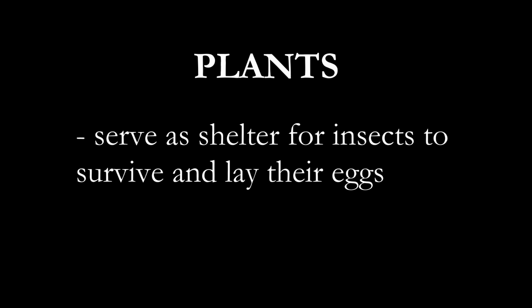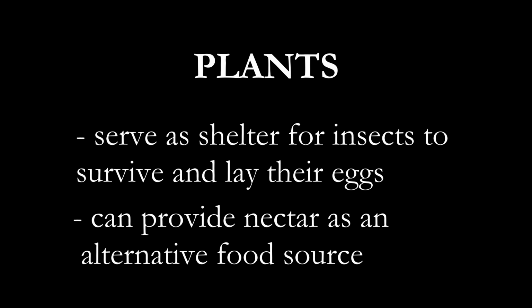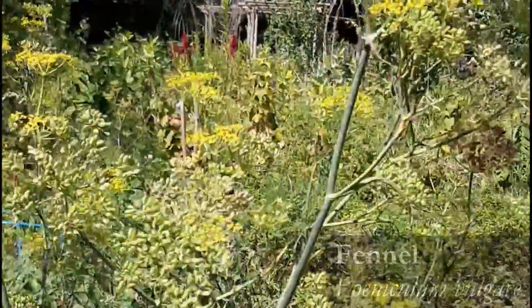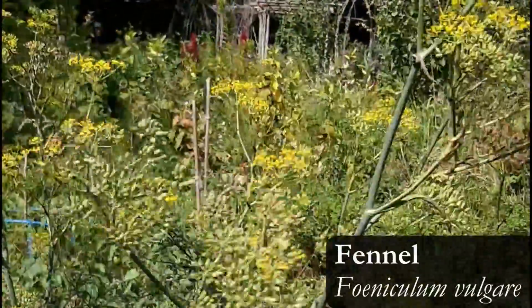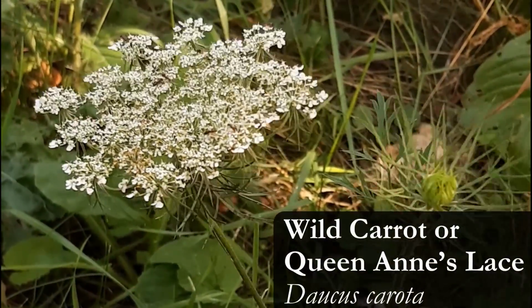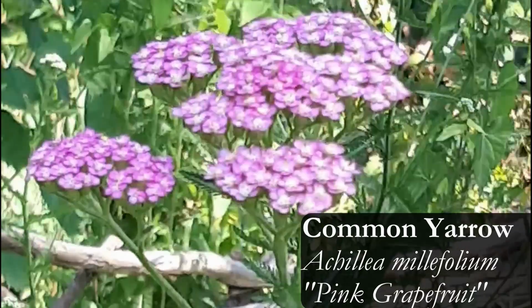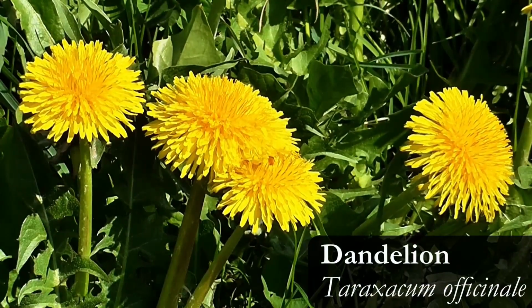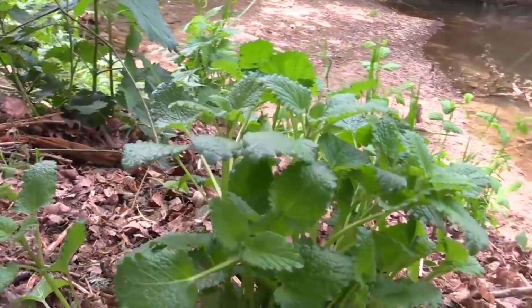Well, you guessed it, plants. Certain plants can provide predator insects with the shelter they need to survive and lay their eggs, as well as produce nectar that they can consume as an alternative food source. Plants that attract predator insects include fennel, wild carrot or Queen Anne's lace, common yarrow, dandelion, and lemon balm.